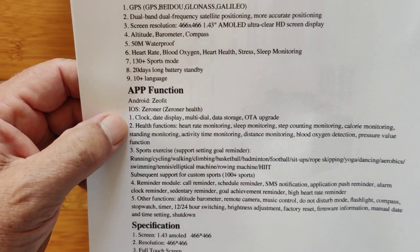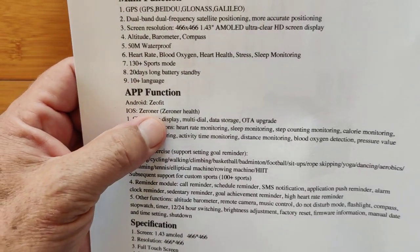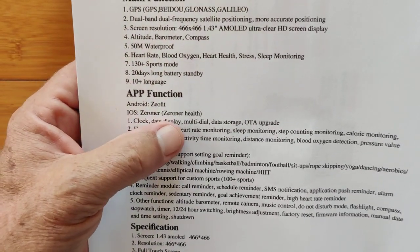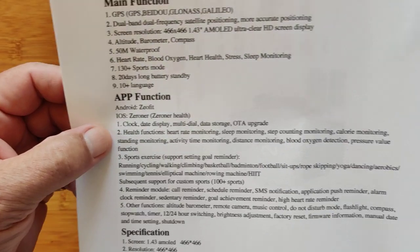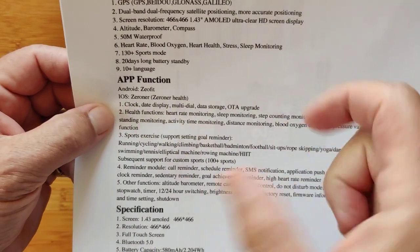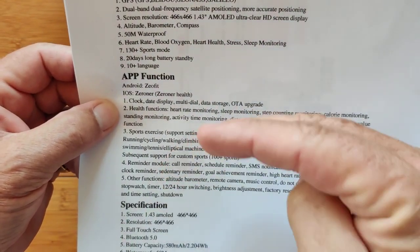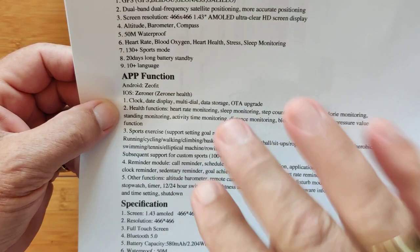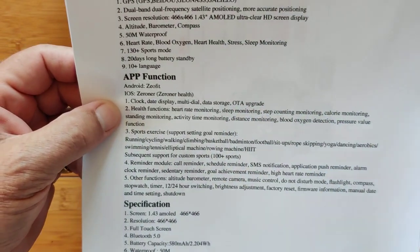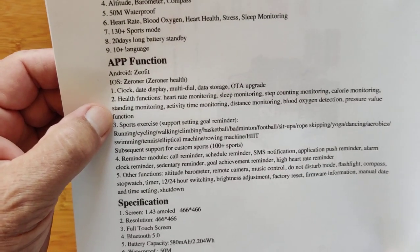The app used for this one is Zeroner, okay? It's Zeroner Health. And we've done a couple of really excellent reviews on that app. Check in the show notes where I list the link to the app. And definitely take a look at both of those. They complement each other. We're going to highlight the app today, but not go into nearly the detail that I did on these other watches.